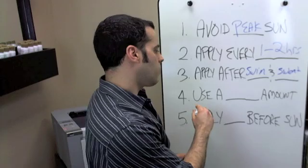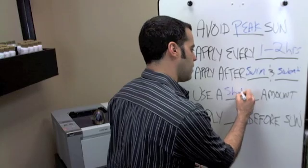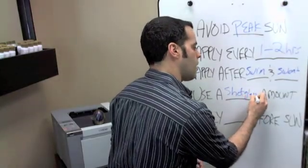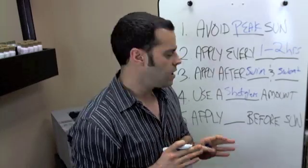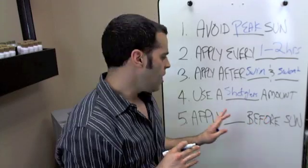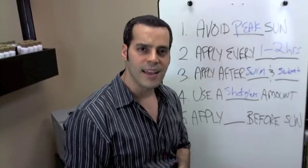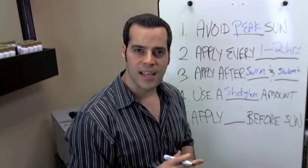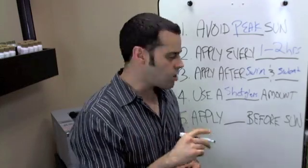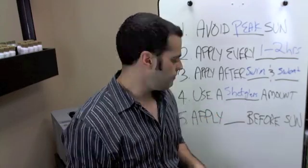Number 4, use a shot glass amount. You want to use a full ounce of sunscreen to protect the skin. So that's about a shot glass amount. I've also heard it described as a golf ball size. That is a lot more than most people use on a regular basis. Now, if you're using the spray sunscreen, it's hard to gauge how much you're using. So just make sure you lather it on pretty thick.